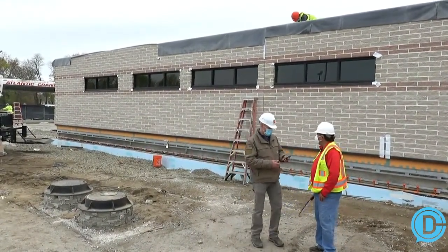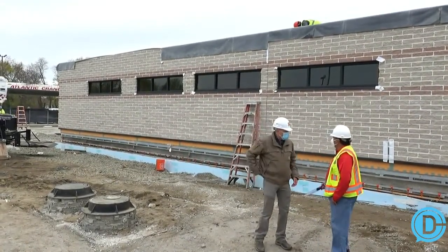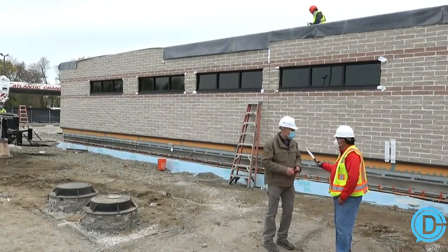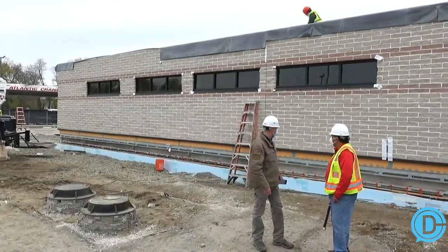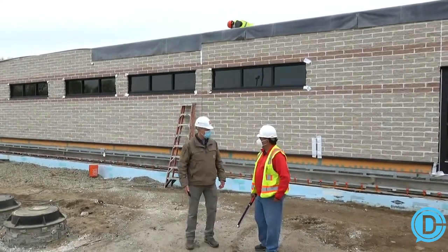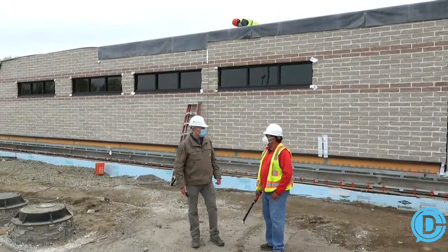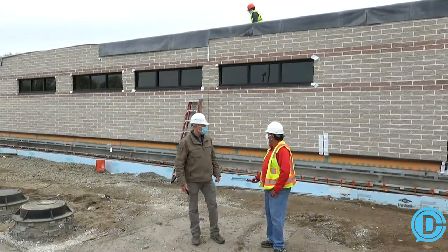We finished about 45 minutes ago setting this last module here, which happened to be the heaviest one. It was about 66,000 pounds, but it slid right in beautifully. Everything is already welded underneath and bolted inside, so structurally this building is basically finished right now. When we go in later, you'll see what needs to be done to finish the aesthetics of the building. But right now we're in great shape.